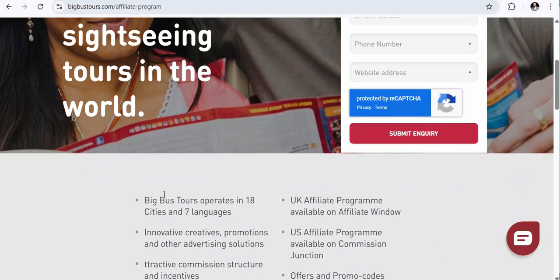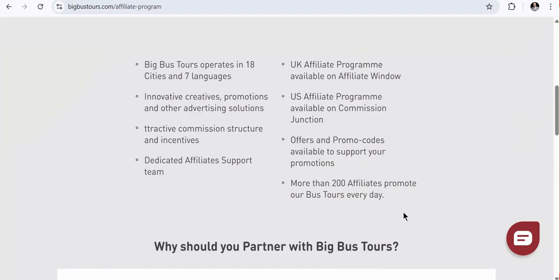and you can also see what they are saying about this affiliate marketing. Big Bus Tours operates in 18 cities and 7 languages. You can see there's a UK affiliate program available on Affiliate Window. You can see they are describing how this affiliate marketing works. There's a US affiliate marketing program available on Commission Junction, and there are also offers and promo codes available to support your promotions. These are also very key because you're going to have promo codes and promotions that can help you while you are doing affiliate marketing.